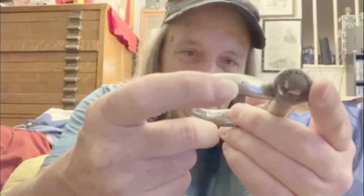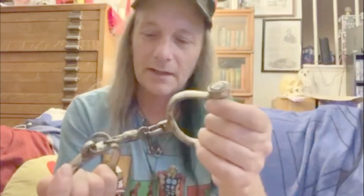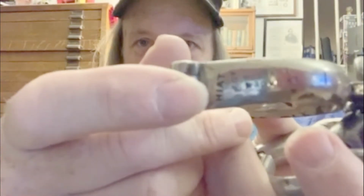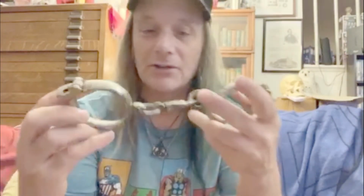Okay, it says hard right there. It's a little worn, that stamping, because they came in different strengths of steel. It says Hyatt best, and then it says warranted wrought, but it's clearly marked Hyatt, so there's no question.